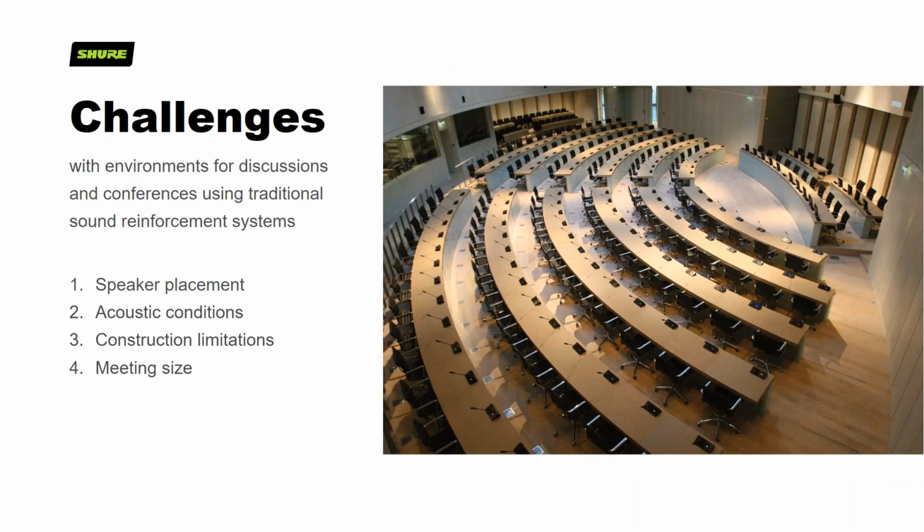Meeting size. From a certain number upwards, adding further participants would exceed the size of even the largest mixing consoles, right? Or increase costs and setup time for cabling in the star topology to an unacceptable level. Auto mixers, well, they could help, but only if the format is free-flowing and everyone can speak at any time, certainly not for formal meetings.